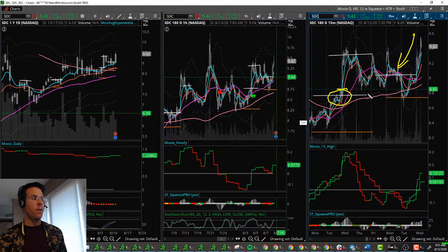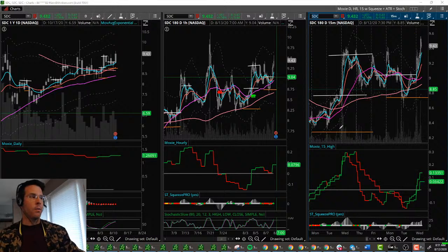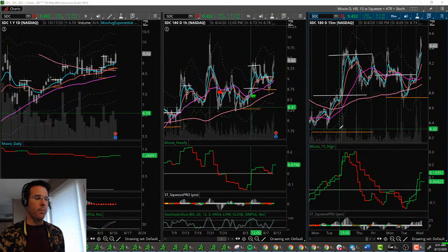And so that is where I then said, okay guys, we need to protect ourselves. Let's at least move our stop to break even. So if this thing starts going down, we at least get out with a scratch. And that's what happened. We got out for a scratch, no harm, no foul. Sure, price is up today. I don't care. Earnings is later today. I'm gonna move aside.